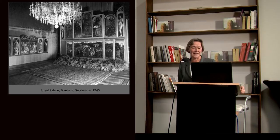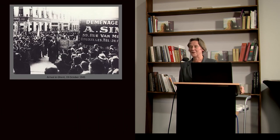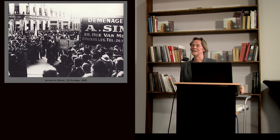So I hope that you feel with me how miraculous it is that it's still there, that it's still being cared for. The hope and joy when everything came back, first it was shown in the Royal Palace in Brussels, September 45, and then you see how happy the Ghent public is when finally it comes home again.